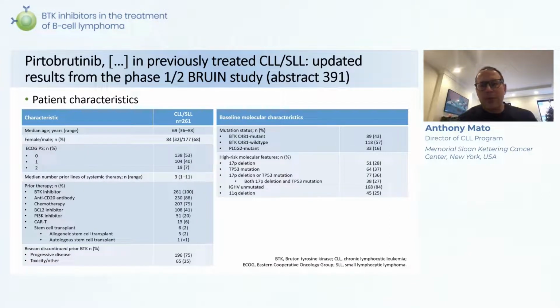These are the characteristics of the patients who participated in the trial. Median age, you can see there, was 69. This is a heavily pretreated patient population, 3 prior therapies as a median, but a range up to 11. And you can see that the population really represents a real-world population. Everybody had a covalent BTK inhibitor. Nearly everybody had an anti-CD20 antibody or chemotherapy. 41% had a BCL2 inhibitor. 20% of patients had a PI3K inhibitor. Even 6% had CAR-T. And you can see that the most common reason for discontinuation of the prior covalent BTK inhibitor was actually progression of disease.